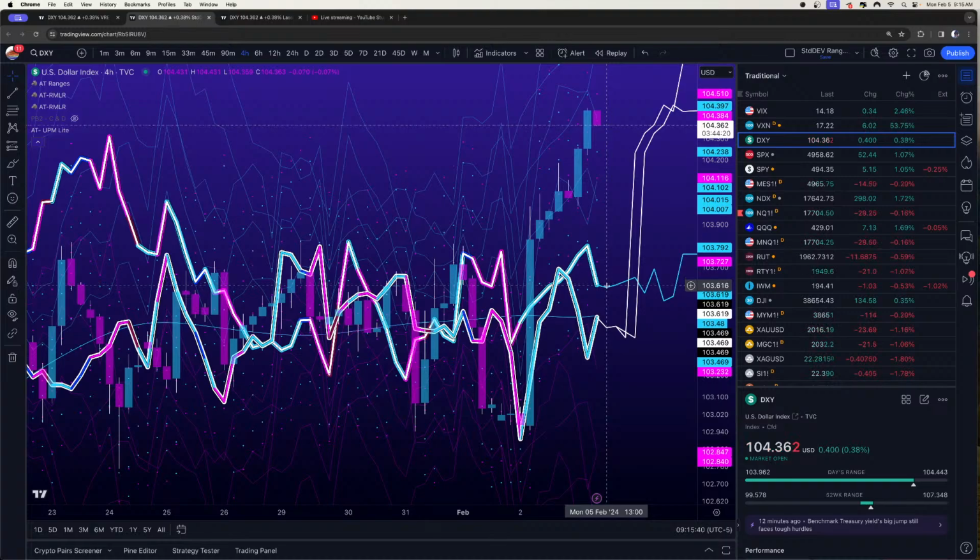You got the 30 length RMLR. We're at 103.6, right at the center of the daily and weekly. You're getting ready to have the 11 cross up the 33 power mean again. You can see what happened when the 30 did it, right? And then you had a little cross up here, but it broke right back down.